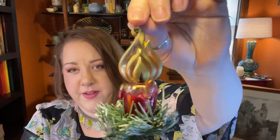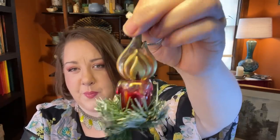I also found, I don't think this was on camera, but this cute little candle. It's an ornament, but I think this would be great in an assemblage. So I grabbed that as well.